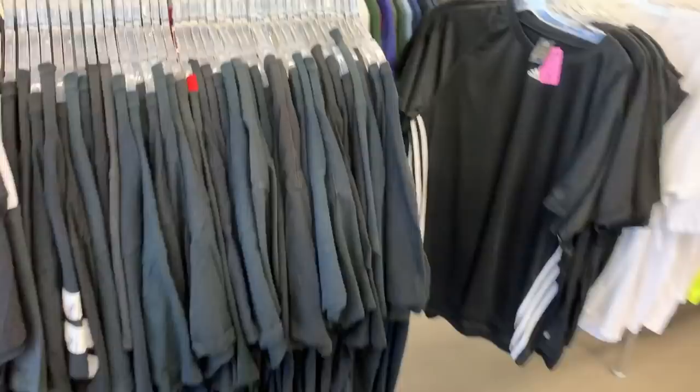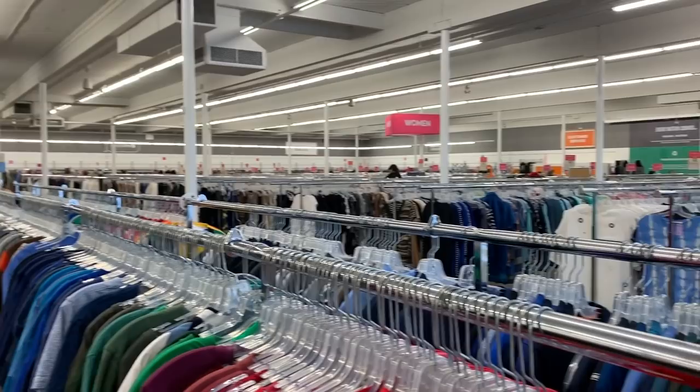Look at this, it's a sale day and it's so empty in here. Which I'm not complaining at all. I love when it's empty because then it just gives me more space so I can film. Yeah, I just love when it's empty.